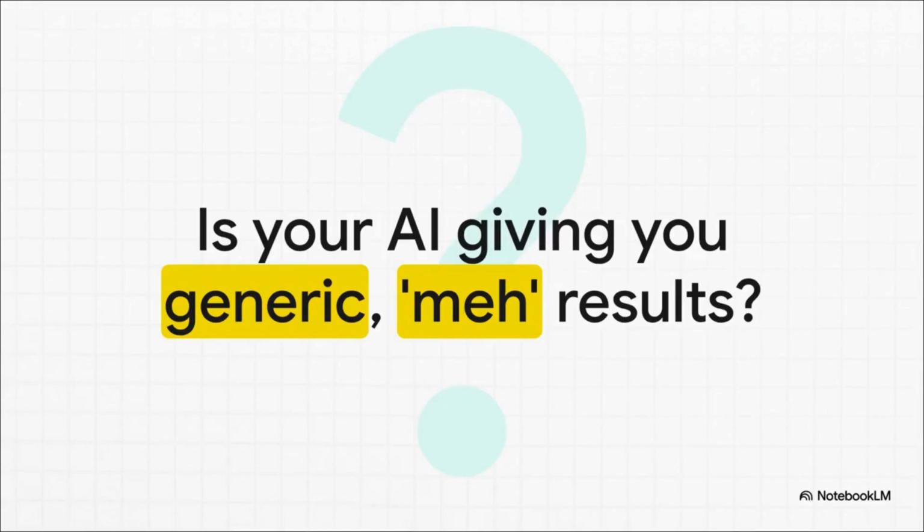Seriously, does this ring a bell? You type in a request, you're hoping for some real magic, but the result is just meh. It's this one-size-fits-all response that has nothing to do with your brand or your voice. I promise you, you are not alone in this. And the solution, it's way, way simpler than you probably think.